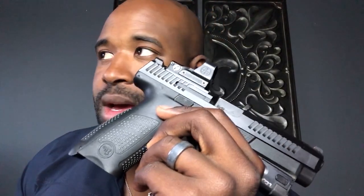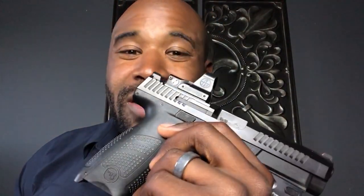One of the other reasons I think this pistol is dang near perfect is because you're getting all of the concealability of the CZ P10C here in the grip, along with the length of the barrel of the CZ P10F for the extra little bit of accuracy and the little things like that that you want a longer barrel for. It's the best of both worlds without getting too technical.